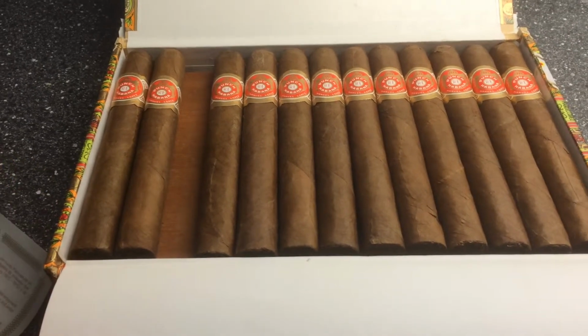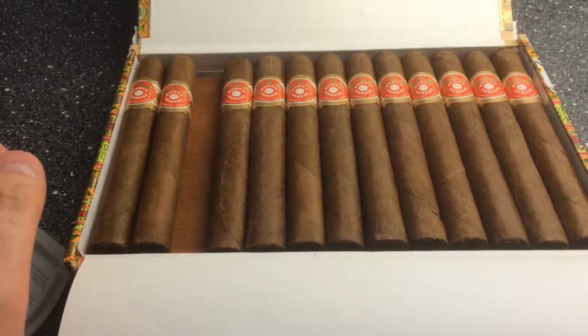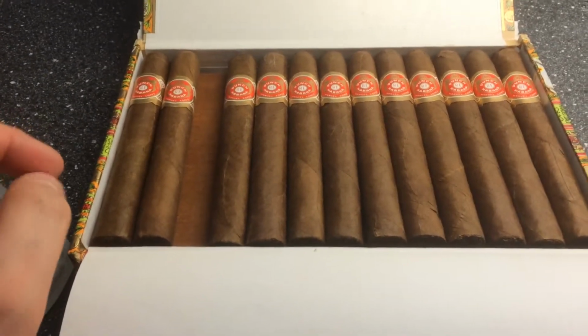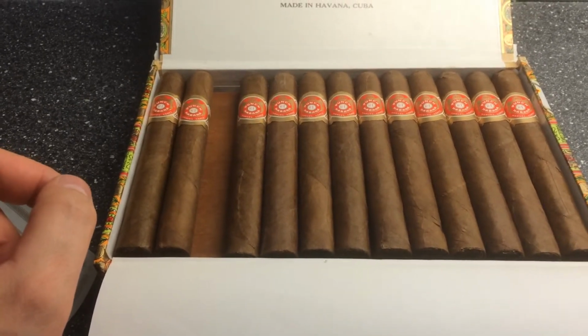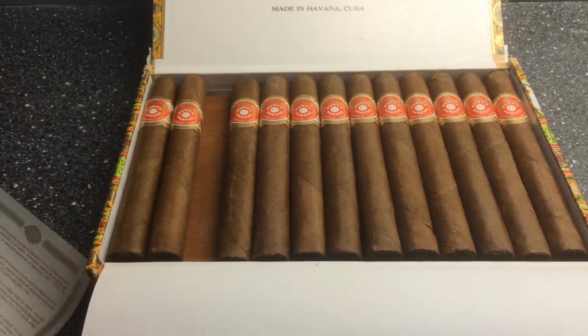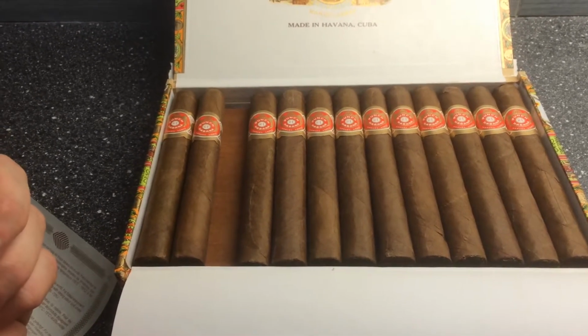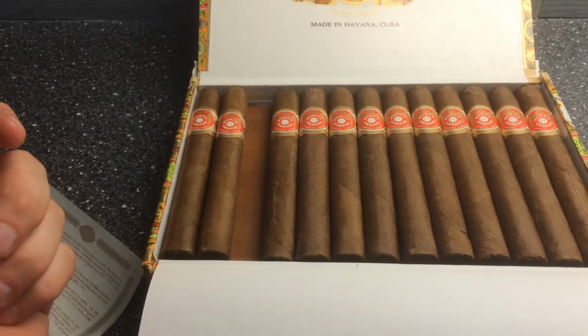And some people might think that vintage cigars don't really taste any different than newer cigars, but I can promise you that vintage cigars taste way better than newer cigars. The oil is starting to come out, and when you smoke the cigar you get this kind of oily layer on your lips, and when you smoke a new cigar that doesn't happen.